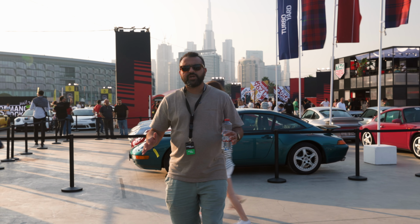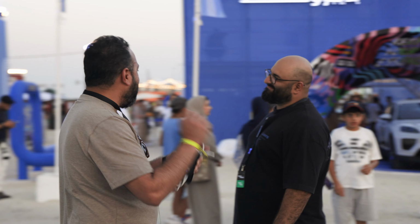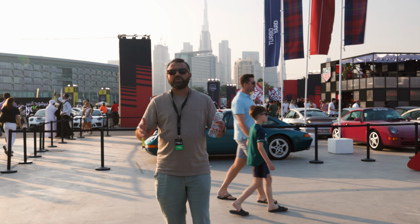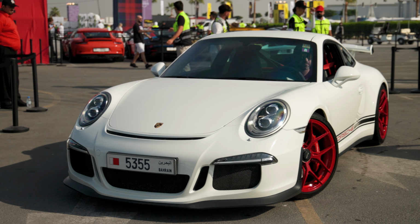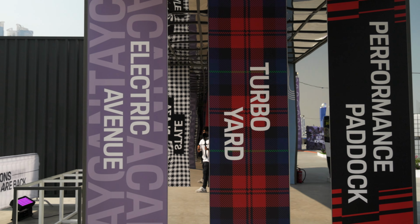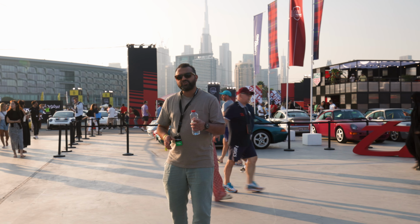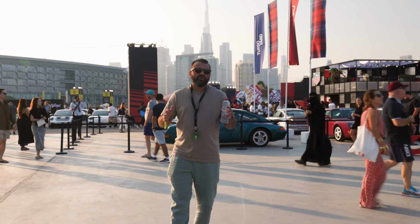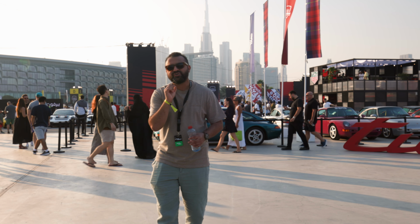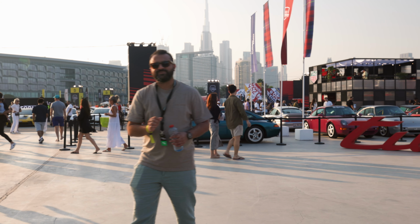The Icons of Porsche is all about connecting with the enthusiasts. It's all about connecting with the Porsche community, not only just in the UAE, but across the world, because people from all across the world come here to visit the Icons of Porsche. It's become a flagship event. Like I said, it's not just about the enthusiasts, but also about the owners. So what you see here are the enthusiasts and the owners, but the owners get a special treat that happens right before the Icons of Porsche.